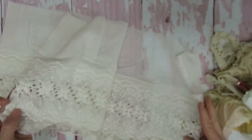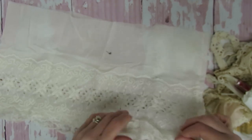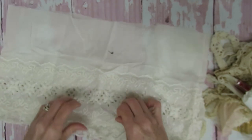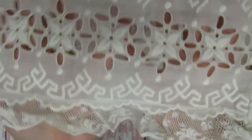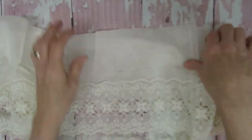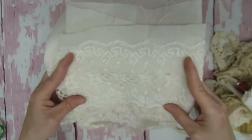Maybe something again that was cut off of a pillowcase or a bedding, or a little bit longer than a pillowcase, so I don't know. But it's quite long, but it's obviously round, so it reminds me of maybe a pillow sham, maybe a long pillow sham. But again, some pretty vintage lace and material. It's very sheer and see-through. Maybe it could have been used on a crib or something for a baby. I don't know, but very pretty.